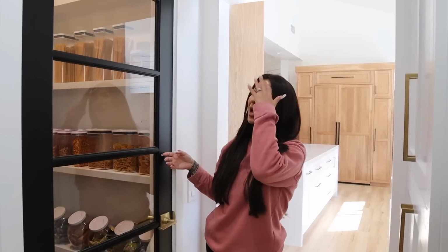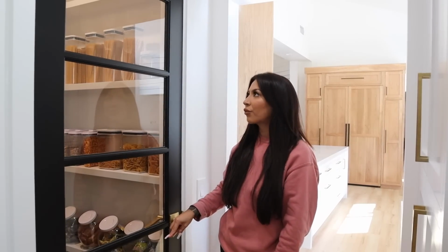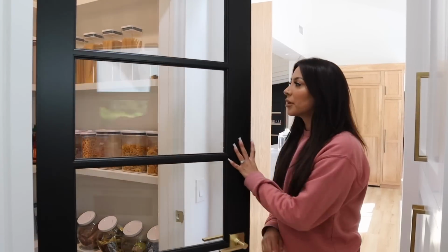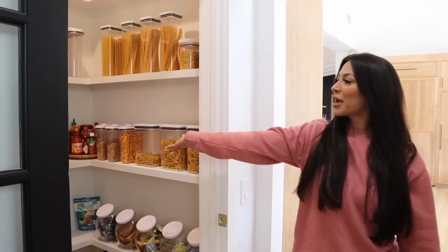This is the door that I selected for the pantry. I've shown it to you guys in my other video. We went with gold accent handles for all the doors, and I'm obsessed. Obviously, I have to keep the pantry looking clean at all times, but this is the finished pantry, guys.